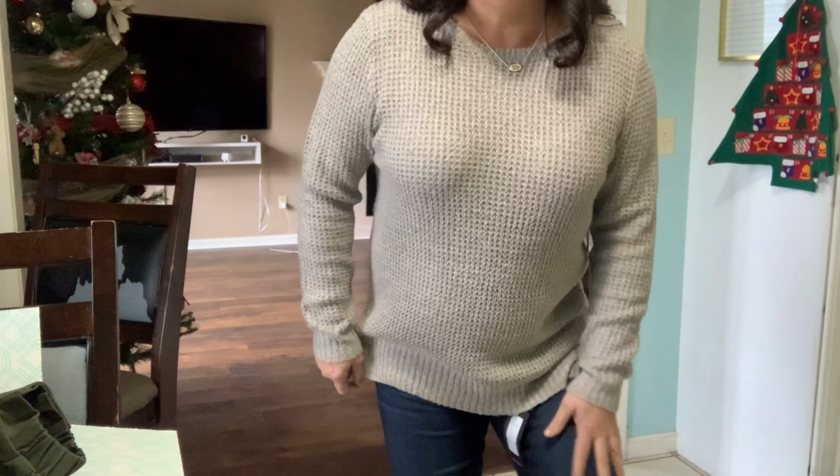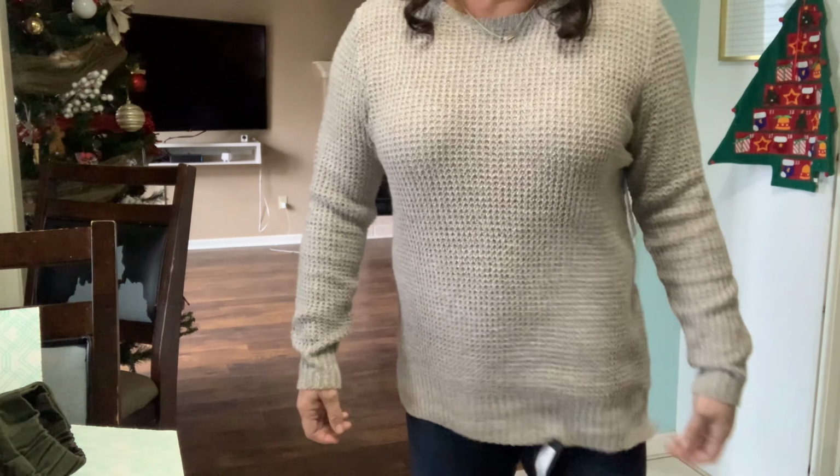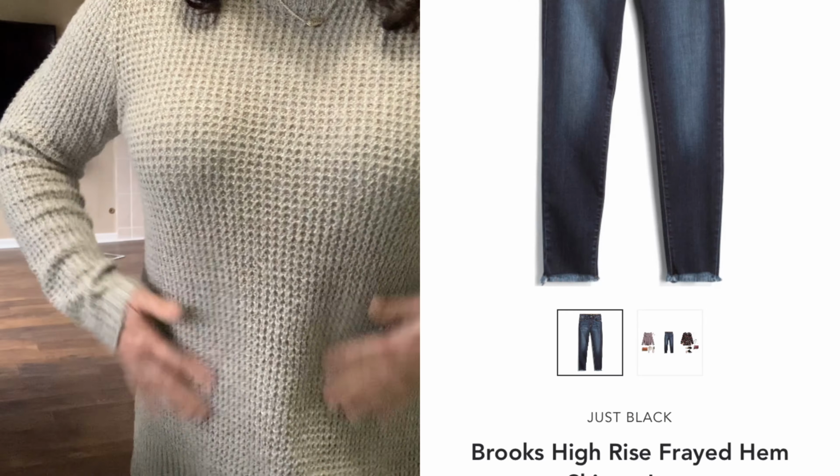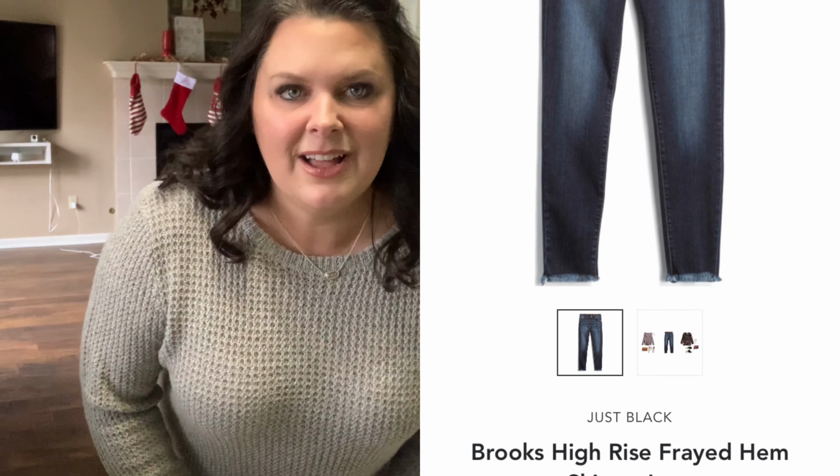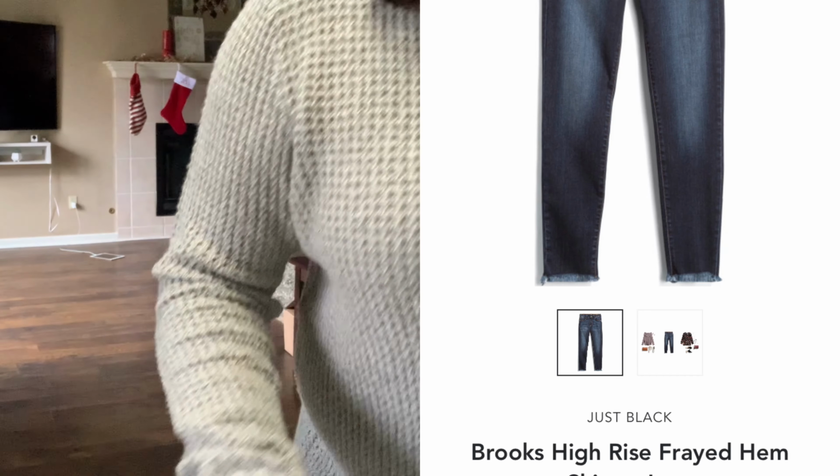Those jeans are just that dark wash I like. This is nice and long and flowy. A good color. I will try on the next outfit.